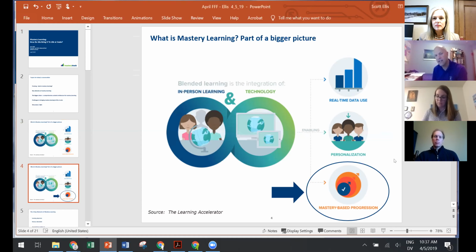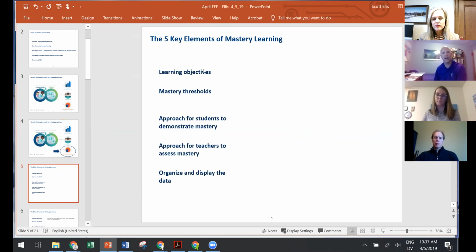And I say, oh, really? How exactly are you doing that? I'm listening for 5 things, and here's what they are. The first is learning objectives. Second is mastery thresholds, and I think these 2 are really critical and kind of are the bedrock of everything. Then clarity about how students demonstrate mastery, how teachers assess, and then organizing and displaying the data.